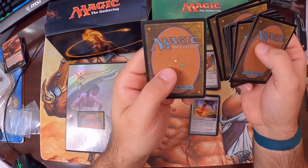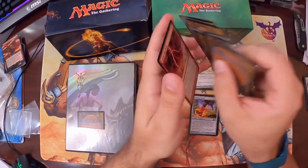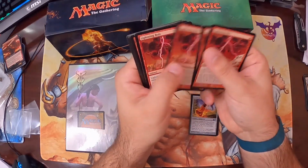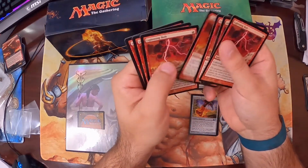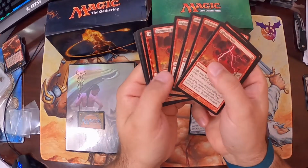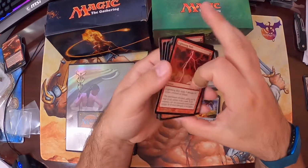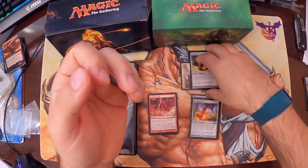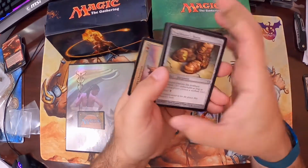I think there's a little wear on that one, but that's 1, 2, 3, 4, 5, 6, 7, 8, 9, 10, 11, 12. That's 12 Lightning Bolts. That's pretty cool. I just pulled that out because that was interesting. Let's see.